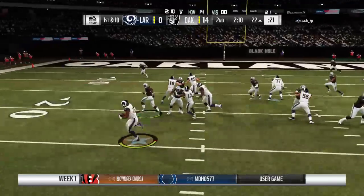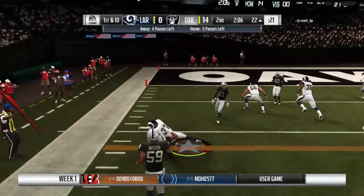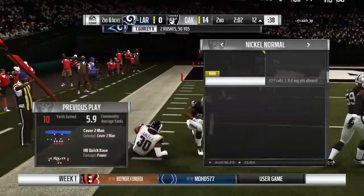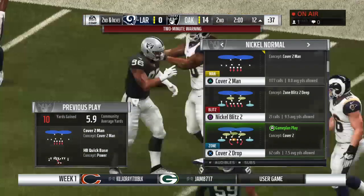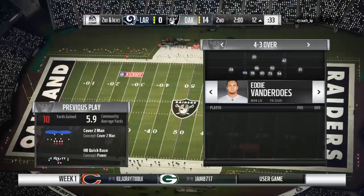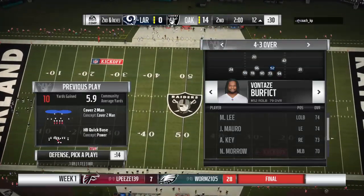On first down, it's Gurley. And he'll go down here at the 12-yard line. Give him 10 yards on the pickup, and it'll be second and very short. Two minutes to play here in the first half. We'll come back to Oakland after this.